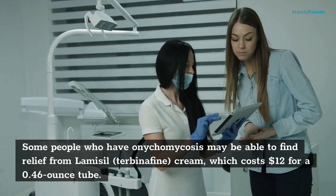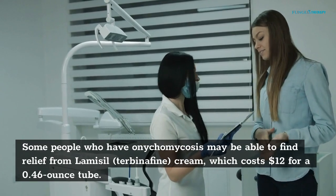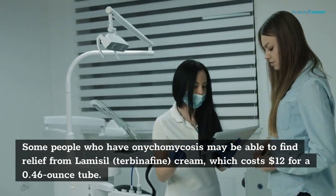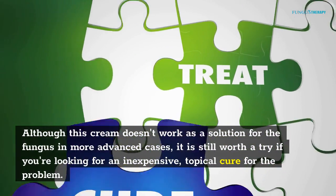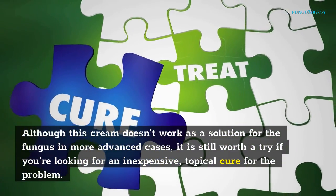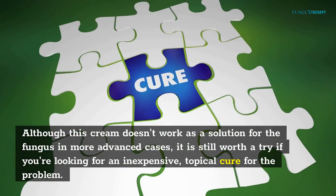Some people who have onychomycosis may be able to find relief from Lamisil, terbinafine cream, which costs $12 for a 0.46 ounce tube. Although this cream doesn't work as a solution for the fungus in more advanced cases, it is still worth a try if you're looking for an inexpensive, topical cure for the problem.